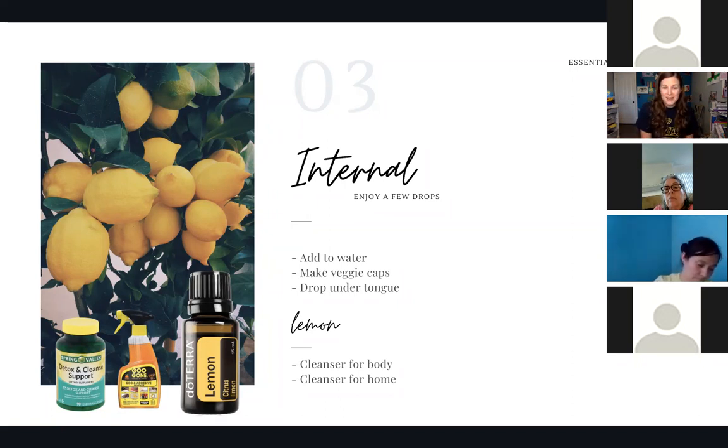Another great hack with lemon is it's great for a goo be gone. You can put it on a sticker and it just rubs right off. Gum in the hair. I mean, it is truly a wonderful oil. And then it's a great detox. I love putting it in my water in the morning. You could do warm water and a drop of lemon, and it's like a gentle detox for the body. It's great with any stomach issues and really gets the digestion going in the morning.